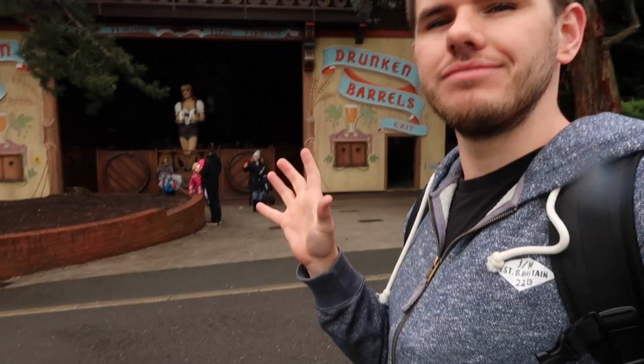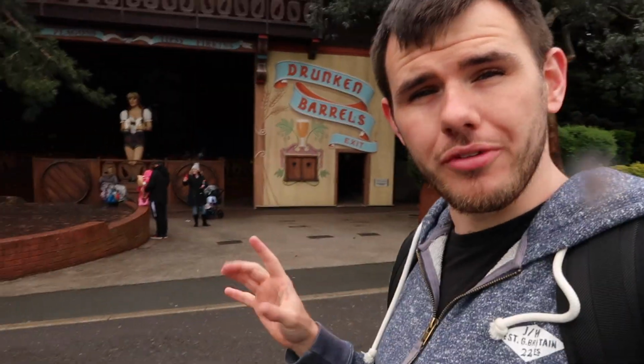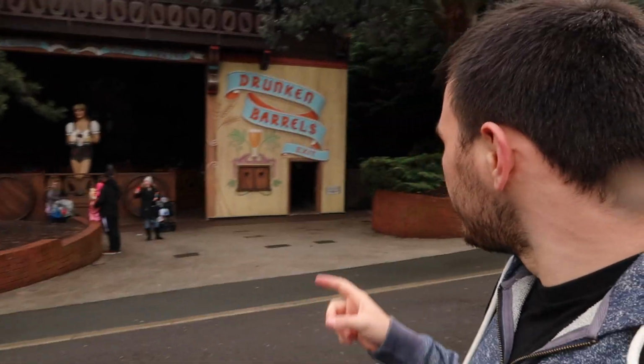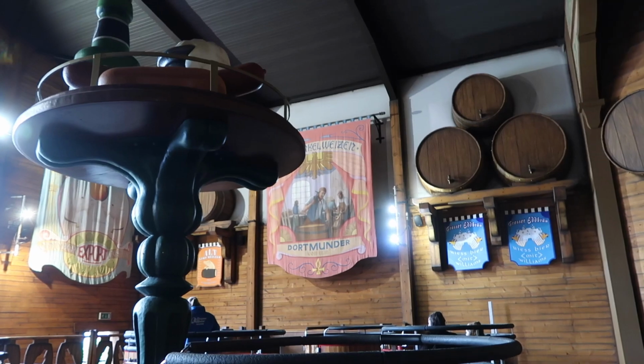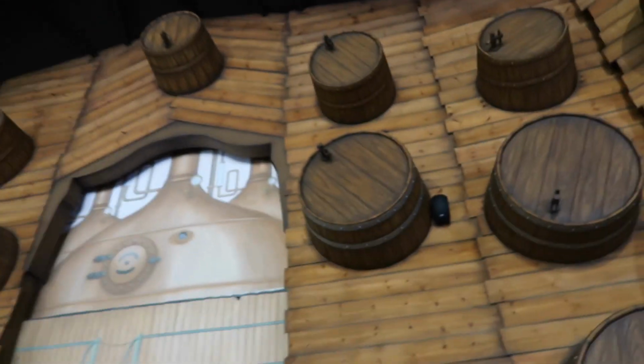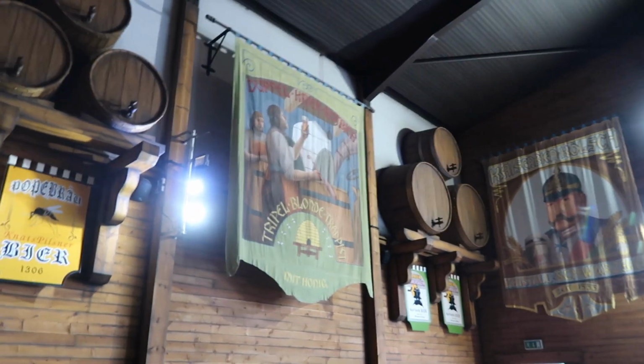Now, we actually really love the theming of this. Obviously a little bit risque for some audiences, but it's themed like Oktoberfest. She's got a big tankard of beer, and you're in what looks like a barrel. So let's go on that. It's a little bit like Walsh's teacups kind of ride. And the theming inside is really cool as well. The barrels on the wall, it looks like a proper brewery in here. Traditional German pub or something like that.